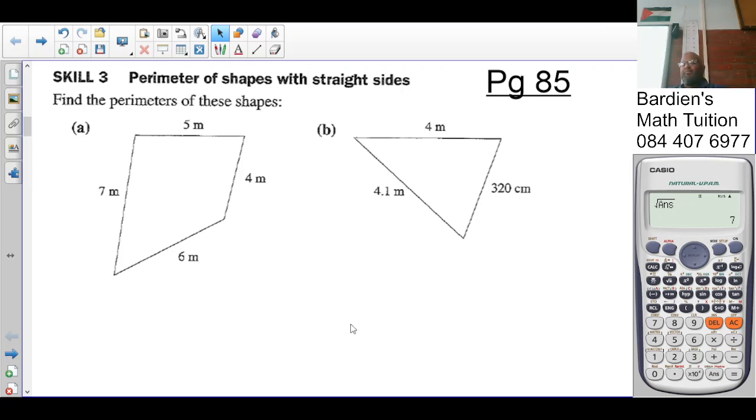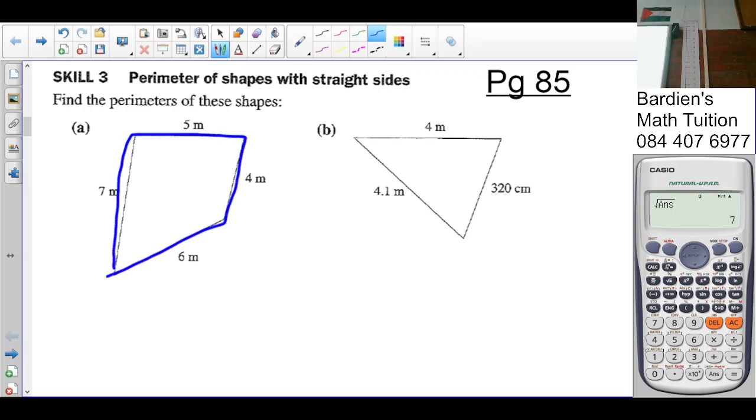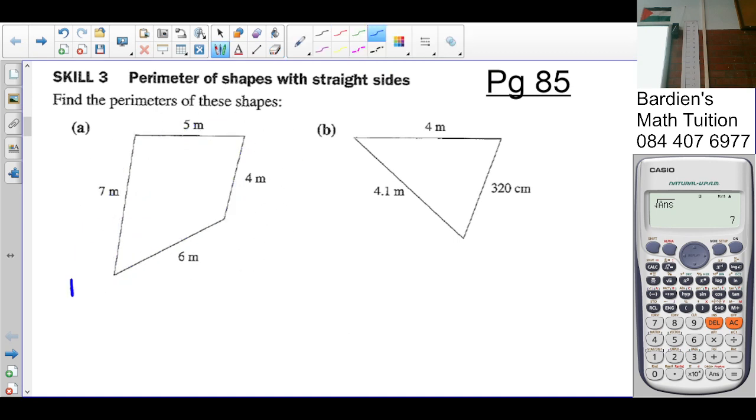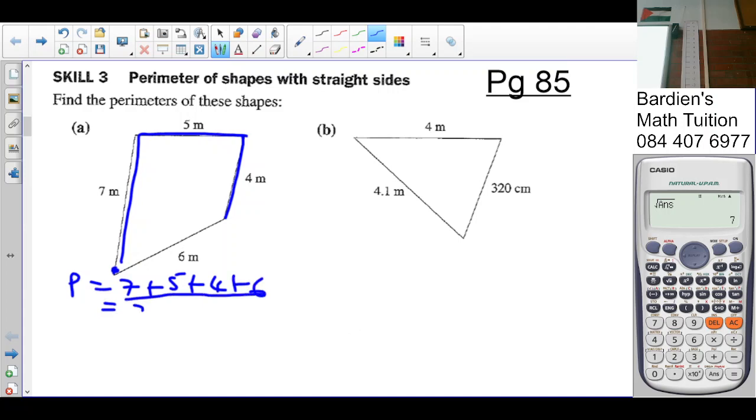So the question says find the perimeter of these shapes. So, what is the perimeter? The perimeter is basically the lengths on the outside. Not so. So what I do is, when I work on the perimeter, I start from one point and I move along, instead of saying this, then that, and then I skip one and so on, and we count one twice. So I start from one point and I move around the shape. Okay. So the perimeter is going to be 7 plus 5 plus 4 plus 6. So that is 10, 15, 22.